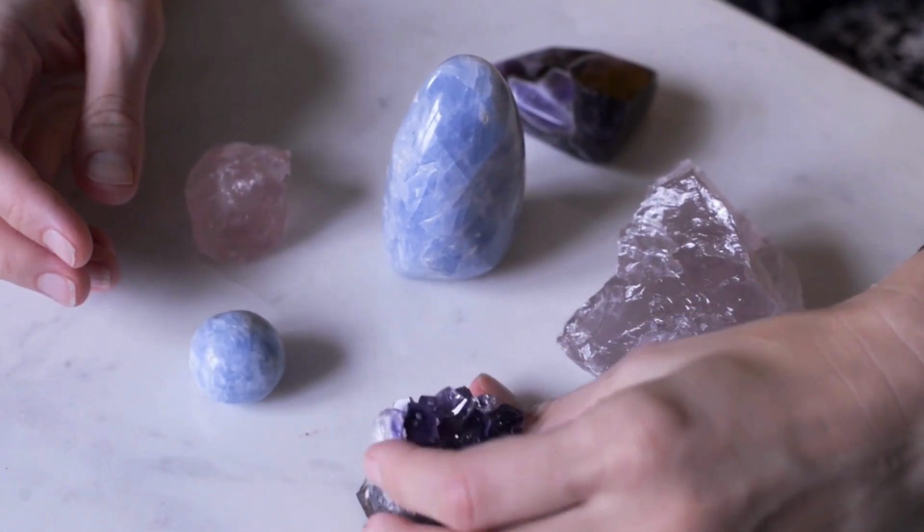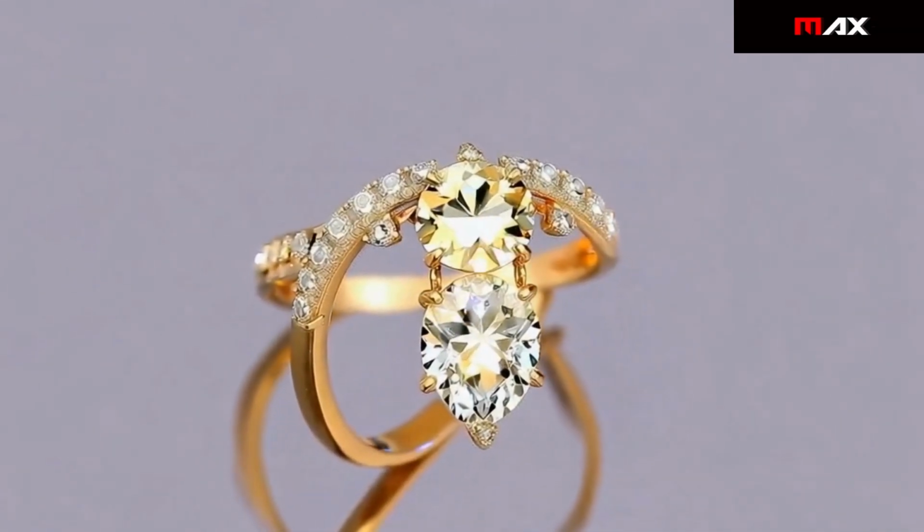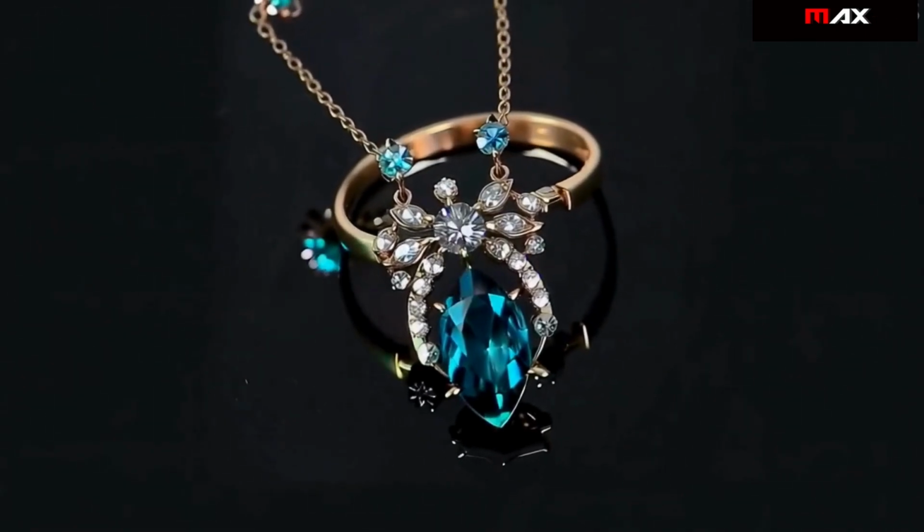From deep within the earth to the hands of skilled jewelers, gemstones have a story that connects us to the planet itself. Stay tuned for more captivating journeys into the world of gems.